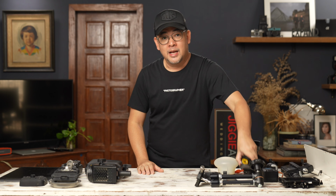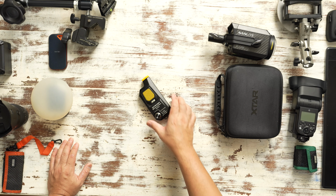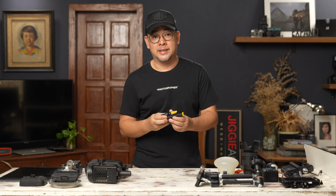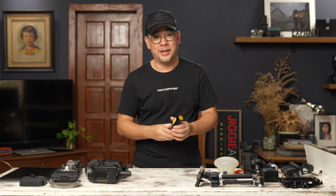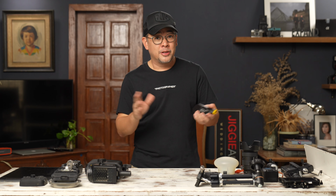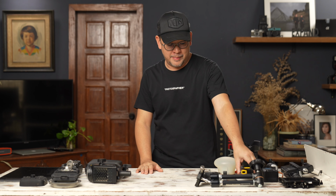Then recently, I got this one. This is the Nitecore BB2. It's an electronic blower. It's basically meant to blow the dust away from your sensor and your lenses, but I've also found a good use for it. We use this to blow the hair of our subjects whenever we want that wind-blown hair. So this one, and also for your keyboard actually, to clean your keyboard, to clean a lot of electronic stuff, this is actually perfect. That's why it's always in my bag.